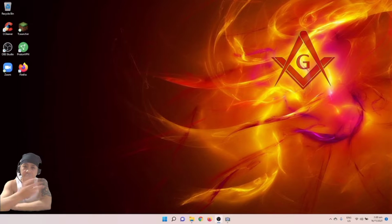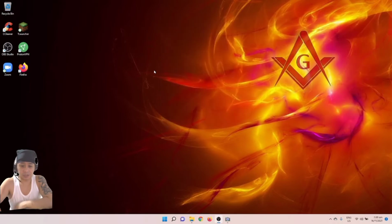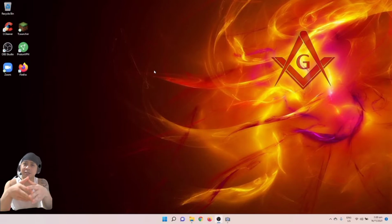Yes, Windows 11. So this Windows 11 I have now is a free upgrade from Microsoft. Last week when I was playing around, I saw something in a notification, clicked on it, and it says that, hey, you're eligible for the Windows 11 upgrade because your computer met the minimum system requirements, and I'm pretty glad I did.